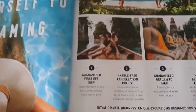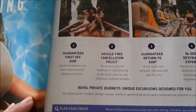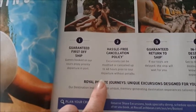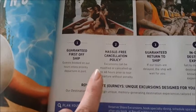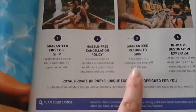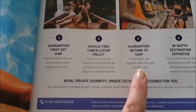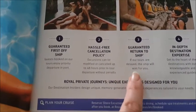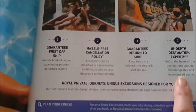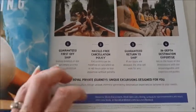They're talking about the shore excursions, guaranteed first off the ship, hassle-free cancellation policy, especially if the ship doesn't dock there for any reason, weather-related, stuff like that. Then you've got the guaranteed return to ship, which is great. And even if you are purchasing a third-party tour, make sure they can give you that guarantee as well. And trust me, the tours that Royal Caribbean do are amazing.